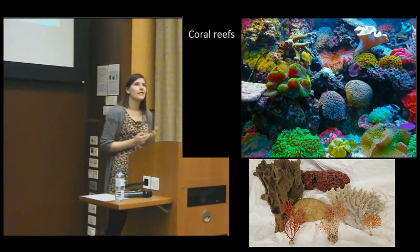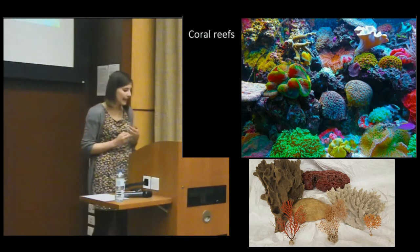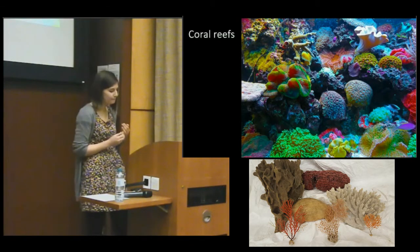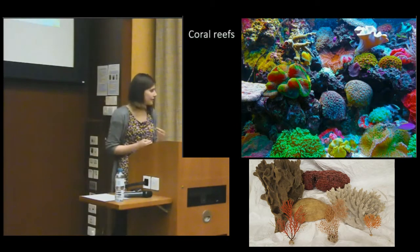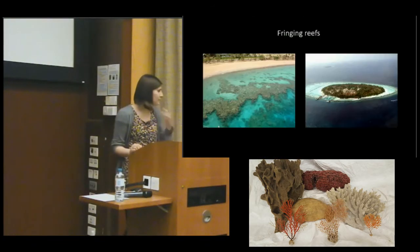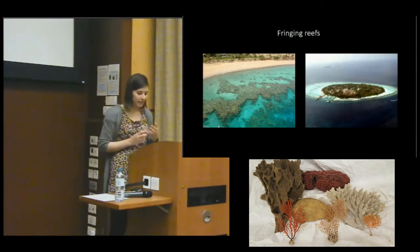So coral reefs have in the recent decades become symbols of the devastating effects of human-caused global warming and pollution. However, before the 20th century, coral reefs were seen as objects of wonder and fear. In the 18th and 19th centuries, they were seen as dangerous for those navigating the oceans. So we currently distinguish three types of coral reefs. The first type is a fringing reef. So they grow around islands and continents near the coastline, and they're separated from the shore by shallow lagoons.